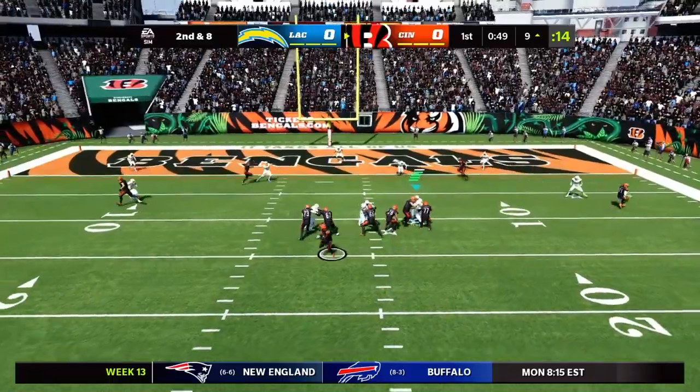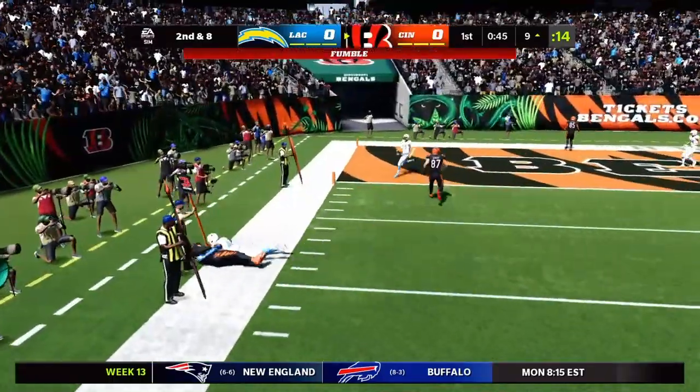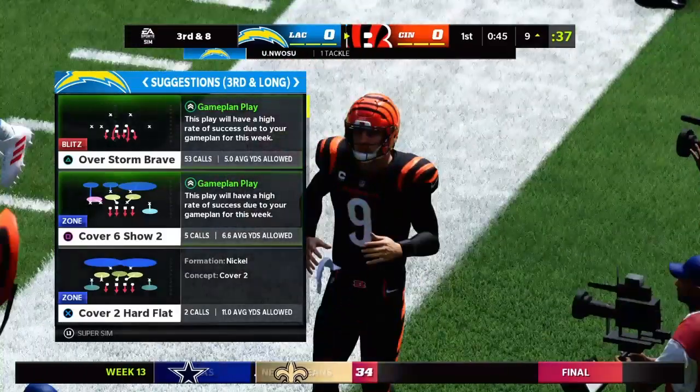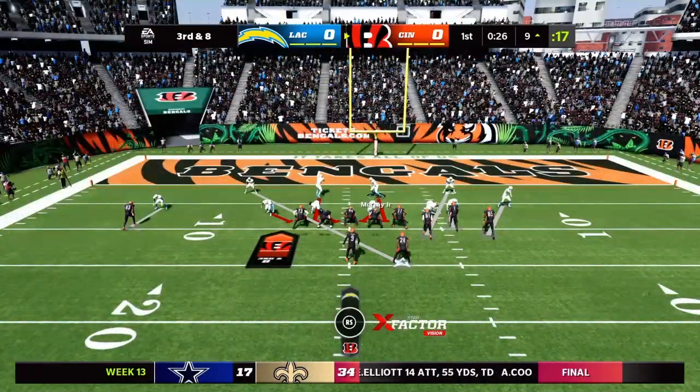Throwing on 2nd and 8. Burrow. The ball comes out, and this is going to kick out of bounds. Boy, a fortunate bounce or two there. They'll keep possession back inside the 10-yard line. So possession still theirs, but now they face a 3rd down.